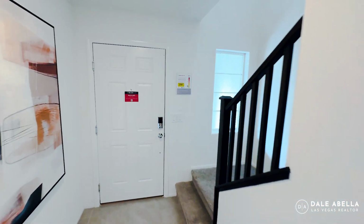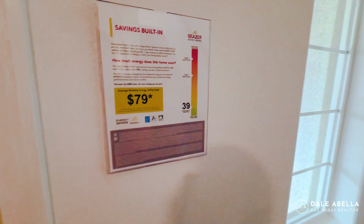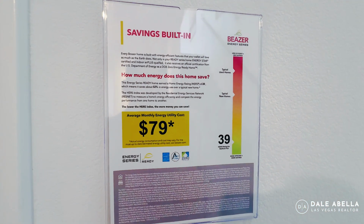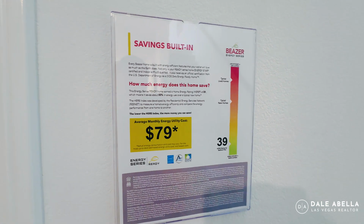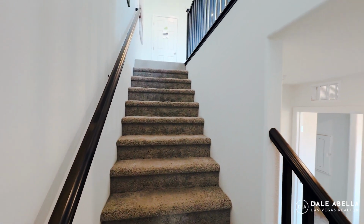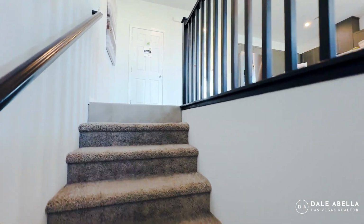Now, as far as the appliances go, refrigerator, washer, and dryer is not included. But here, take a look at this, guys. Now, Beazer, they are very energy efficient. Okay, once again, these townhomes are all solar, and they have the option, if you wanted to turn your house to all electric, you can do that. Okay, you could definitely switch out the oven and anything that you'd use gas for.